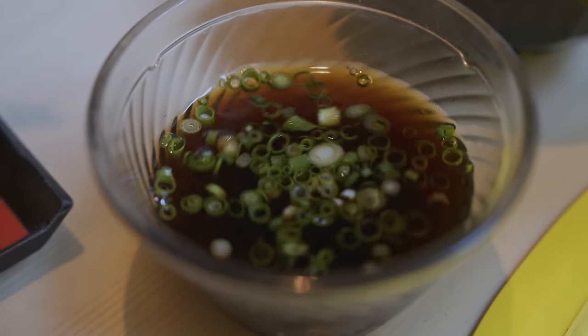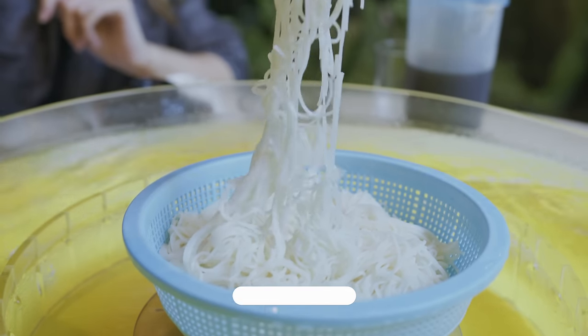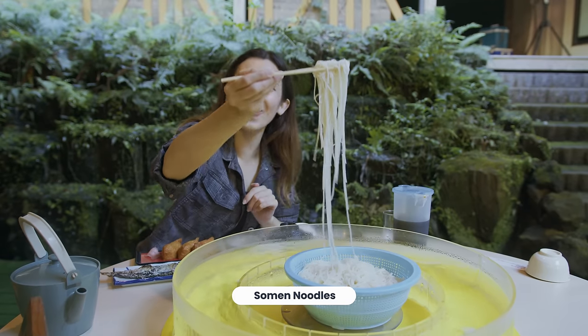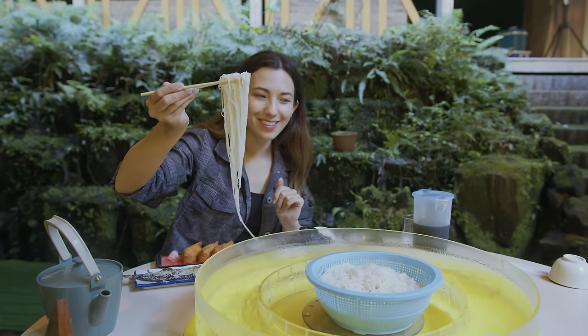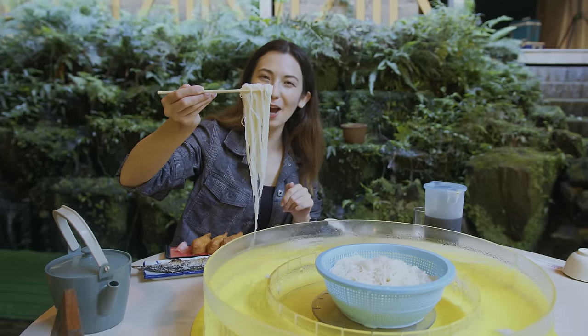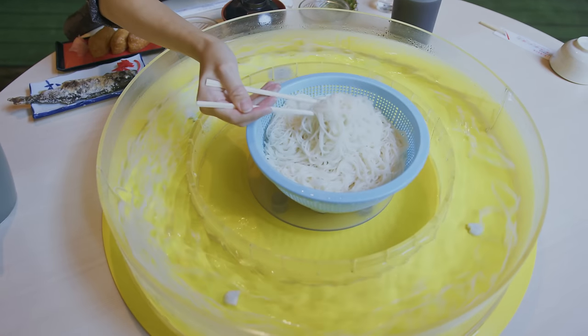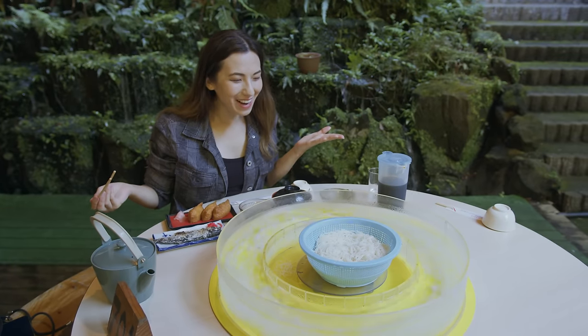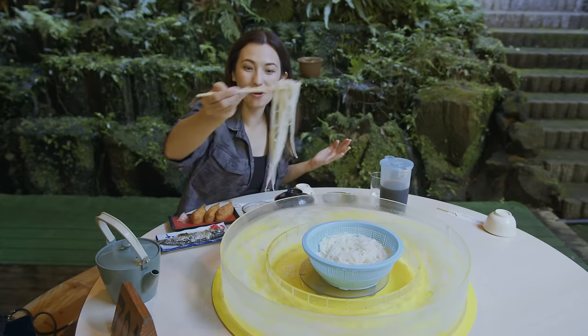Now it's time to try the somen nagashi. Here we go. Get a nice scoop of noodles. That looks so good. Fresh somen noodles. Let's put them in the water, all right? First time for everything. Here we go. Farewell. This is so fun. I don't know why this is so entertaining. Just see all of your noodles spinning around your table.